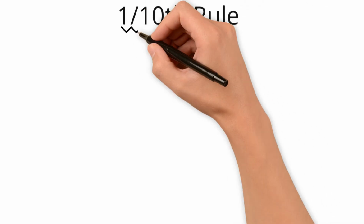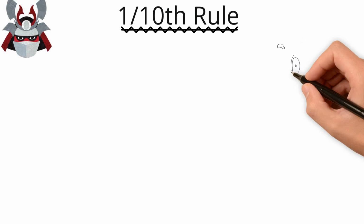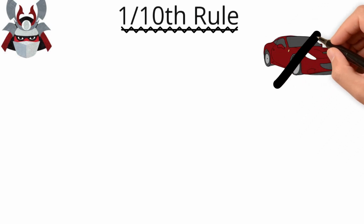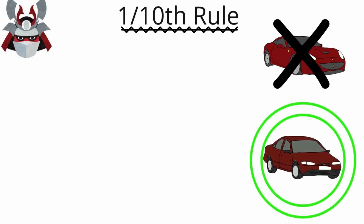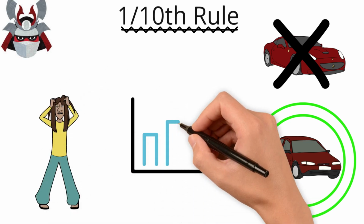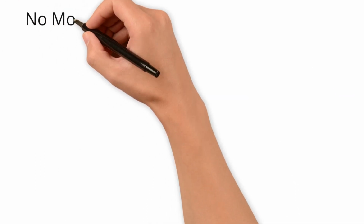The final rule is the 1/10 rule, which is developed by Financial Samurai. Pretty popular, you may have heard of it before. Personally, I think if you're trying to build your wealth as quickly as you can, you should pay attention to this rule. It doesn't really allow you to buy a new car, but it's set up to help you spend responsibly, which reduces your car ownership stress and your financial stress, which increases your net worth over time.